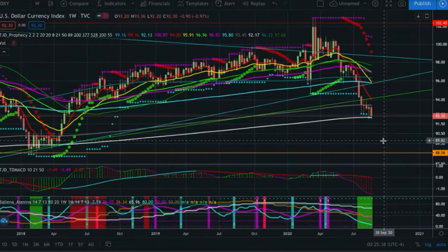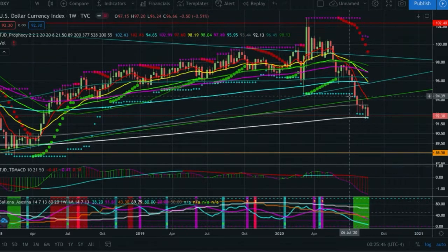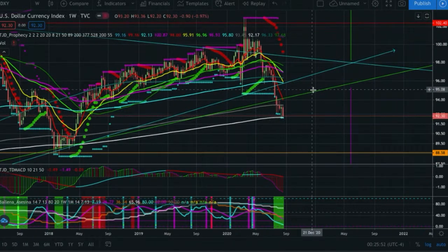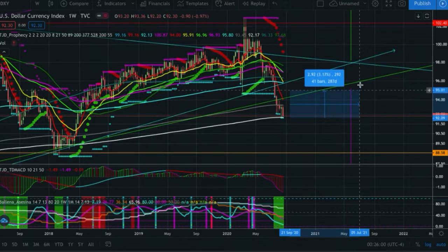So that's what we really have to be careful of. Looking right here, basically we are bottoming out, and we're potentially going to get that move up, come back down, sell off, and then put in that divergence, and then we can potentially get the real move. But that pop up is going to be violent, and when we get that, that's going to be intense.